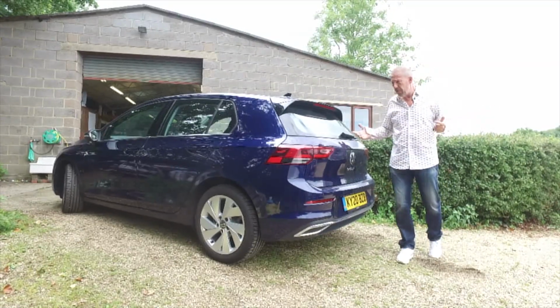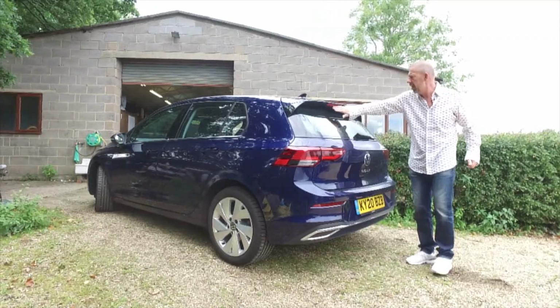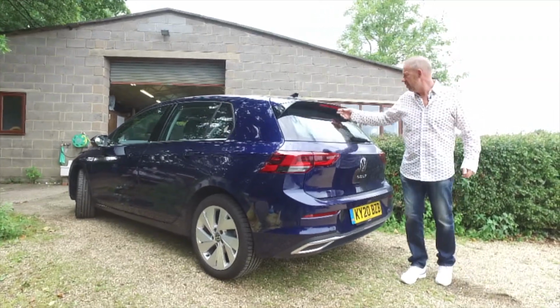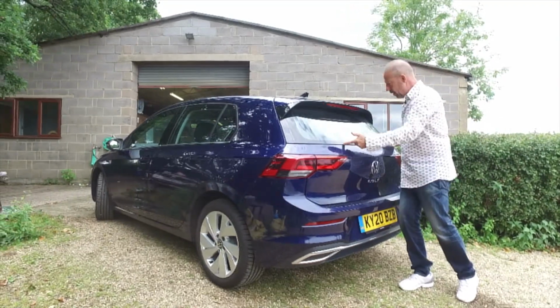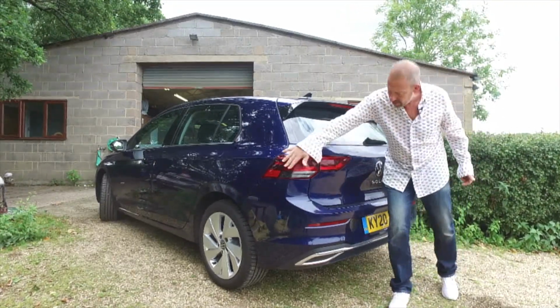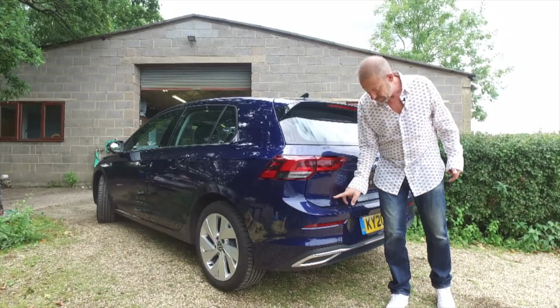Very typical Golf looking, as you'd expect. You've got this nice diffuser along the bottom with a stoplight running almost the entire length. You've got a little wash and wipe. You've got a very typical Golf window at the back here. You've got the LEDs smooth around the side there, and you probably noticed the Golf logo has gone.